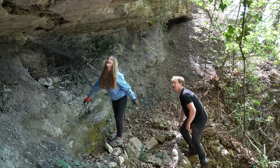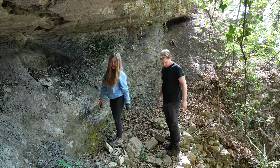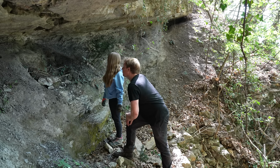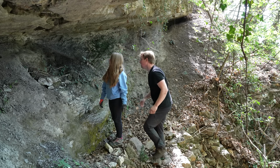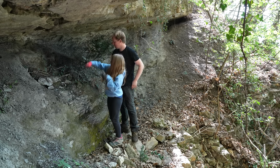Isn't this cool? Koala cool. We have our own little cave. This is the first time you've seen this, right? Yep. Can you see where the water would have flown through the cave? Right through there. See, the water would have cut a hole right through there. Yeah. It still drips out.